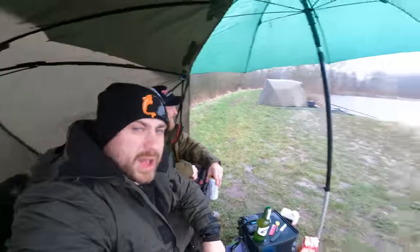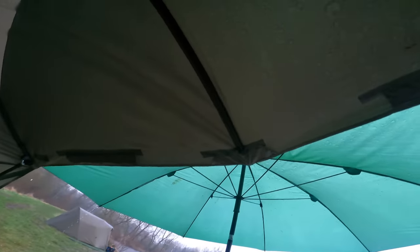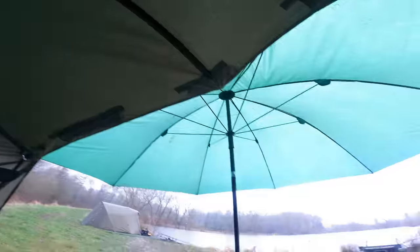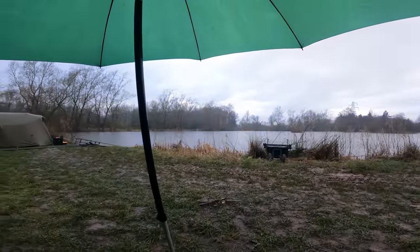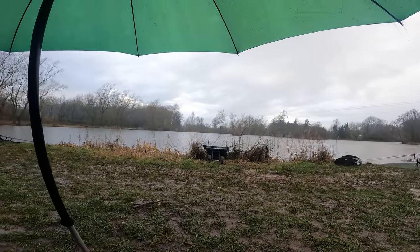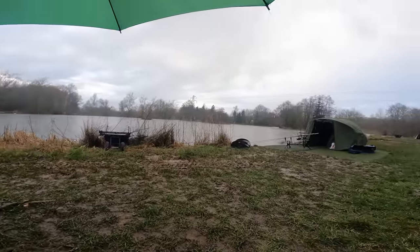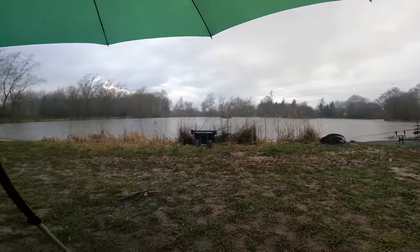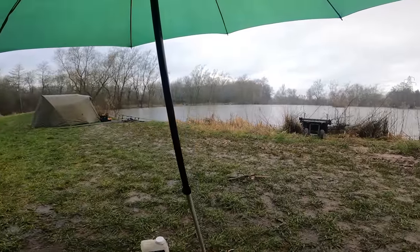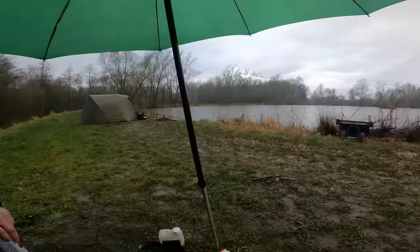Oh my god, it's coming down now. Look at this. We've got this little makeshift shelter that's just about holding up. Fingers crossed that this bit of rain brings the cats on the feed. I think I read somewhere that storms really bring catfish on the feed. I don't know whether you class this as a storm or whether it means like a summer thunderstorm or something like that. We'll see. But, fingers crossed, we get a cat and we've saved the blank.